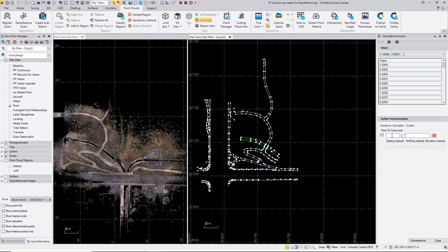The Georeference Scans command allows you to do that. All it asks for is a survey point and a corresponding scan point. So if you're planning to do this kind of marriage in the field or in the office, it's important to make sure that you collect, using survey techniques, points that are easily identifiable in the scans later so that you can associate those survey points to the scan points.